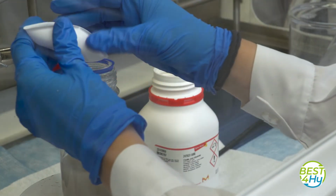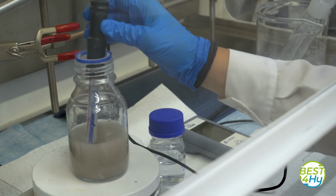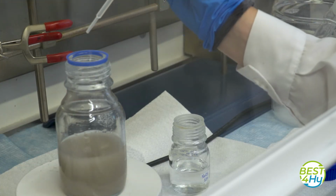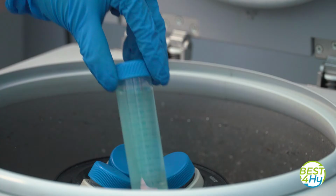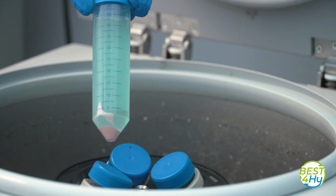Again, oxalic acid is added to the cobalt-rich supernatant. The pH is adjusted with sodium hydroxide to reach the optimum value for cobalt precipitation. All leaching and precipitation processes presented are advantageous in terms of energy consumption as they are carried out below 80 degrees. Cobalt-rich pink oxalate powders are separated from a green liquid.